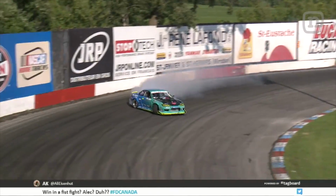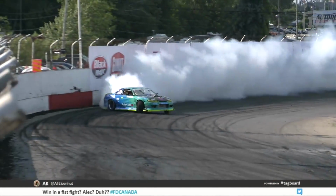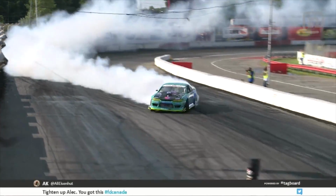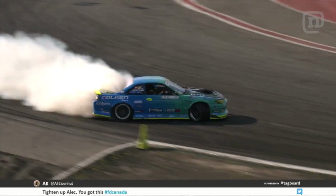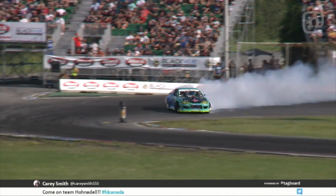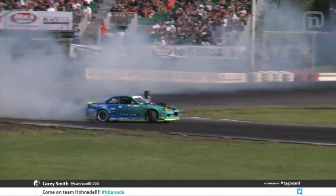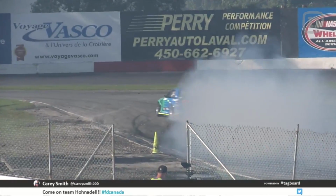Matt Field, his bye run, the Falcon Tires, Drift Cave, S14.5. And again, this is a bye run, so having his way with the course, the Beast from the Bay will advance on.